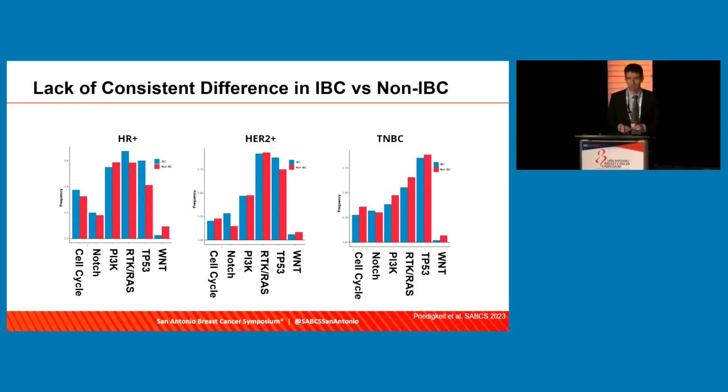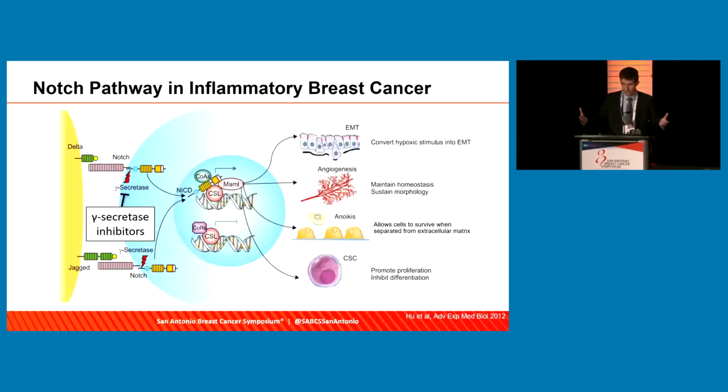However, again, these findings are not seen in all studies. This is data from a study presented this week at San Antonio that evaluated 140 inflammatory breast cancer cases from Dana-Farber and found that in many of these pathways, there weren't increased rates of alterations in inflammatory breast cancer, except for maybe increased rates of TP53 mutations in the hormone receptor positive subgroup. Nonetheless, there are several studies implicating Notch in the biology of inflammatory breast cancer.